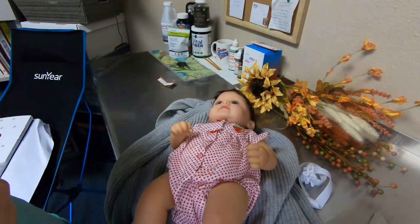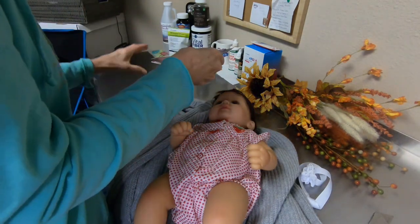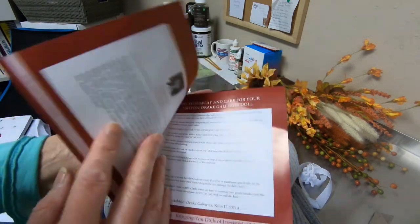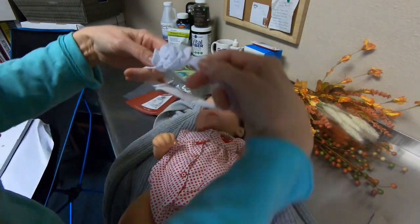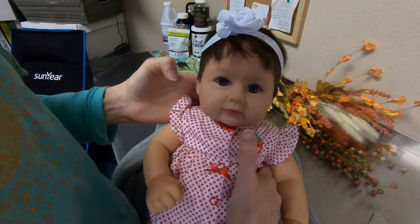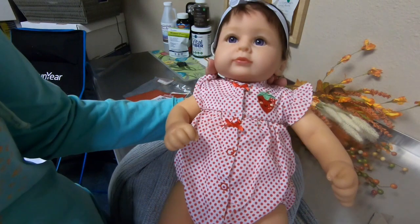And then this is her little certificate and picture. That's what she looks like on the website. And there's Ping Lau. Yes, hi, precious girl. You're so cute. Let's put your little headband on since your hair's messed up. And it's Velcro too, and elastic. That's really cool. Seems a little big, actually. Maybe it's adjustable. I'll have to see. We'll just have to see.